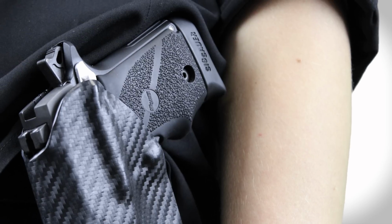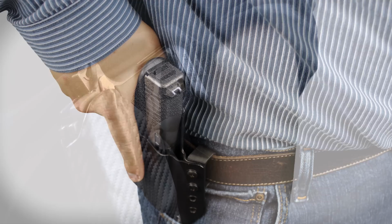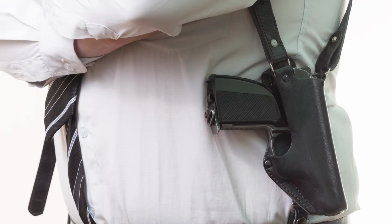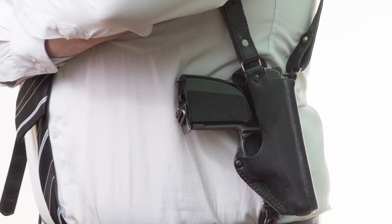Because the Texas legislature failed to define this term, all we can give you is our opinion as to what a belt holster or shoulder holster is. We believe that a belt or shoulder holster is any holster that is designed to be worn in the waist or shoulder area.